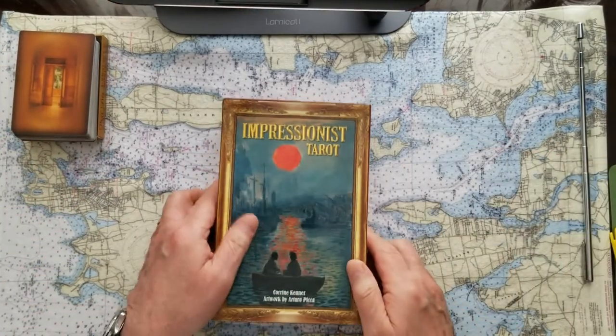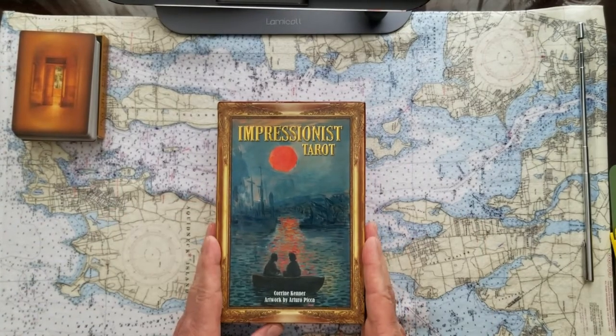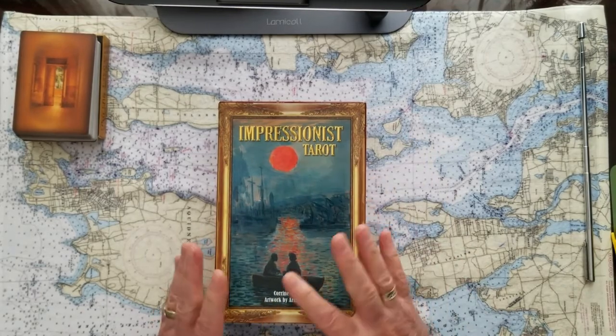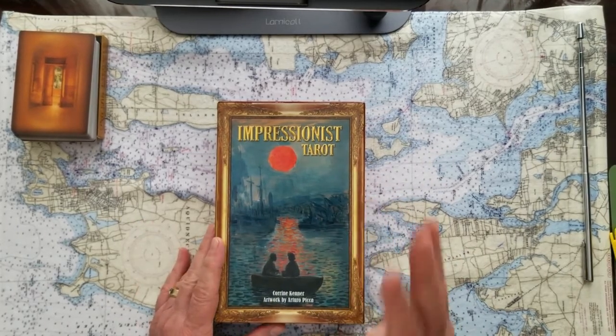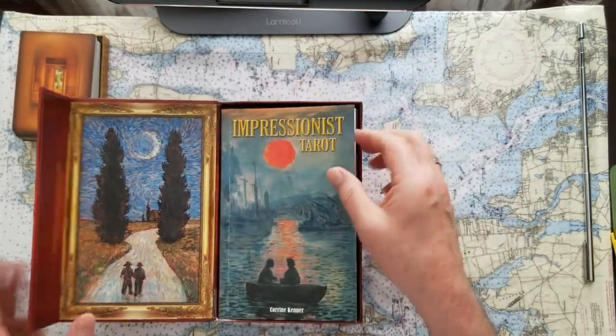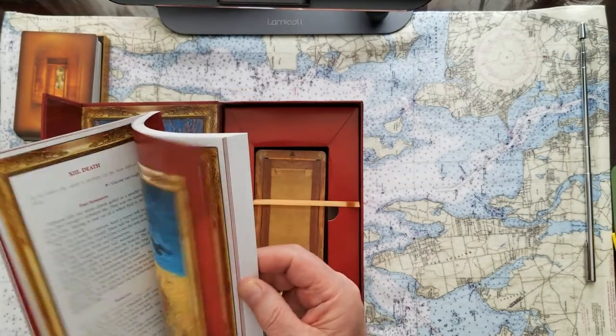that we're going to use, which is the Impressionist Tarot. I've used these a few times now. This is Corinne Canner with the artwork by Arturo Pica, Impressionist Tarot. And these are amazing cards. They actually use, I thought it was four artists, but they use five different artists, actual paintings.